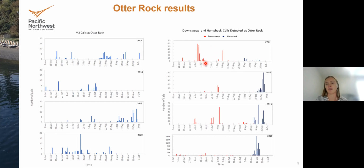Looking over at downsweeps, these were most commonly found in July and August, with little detections in June and September or October. On the other hand, humpback calls consistently started in the latter half of September and continued until the hydrophone was recovered in early October. It is quite possible that the humpback calls continued past when the hydrophone was recovered in the fall months, but these vocalizations did start at the same time each year, which is pretty cool.